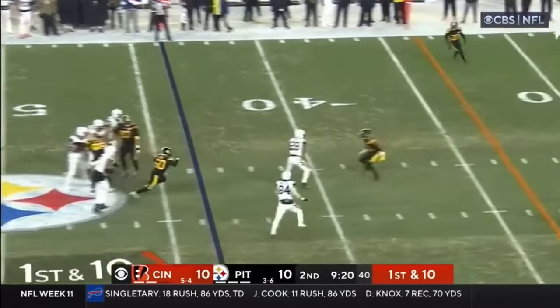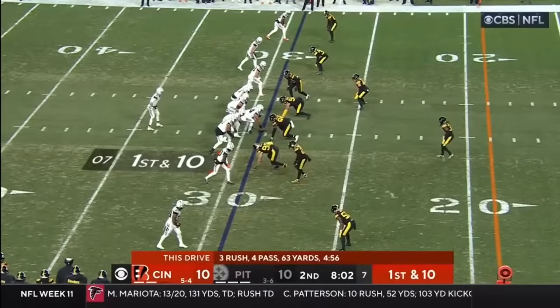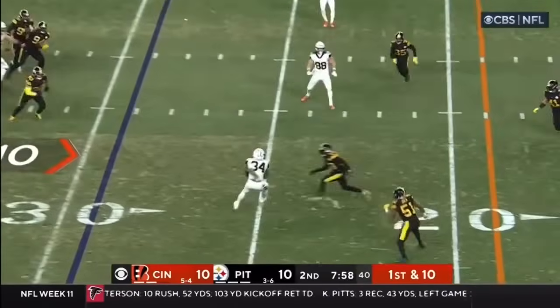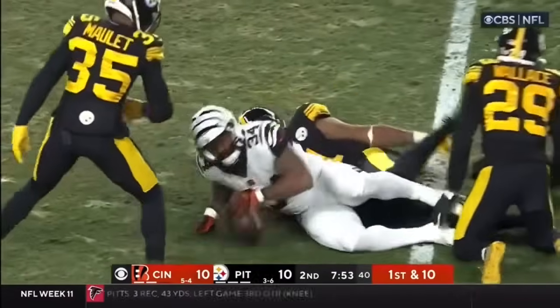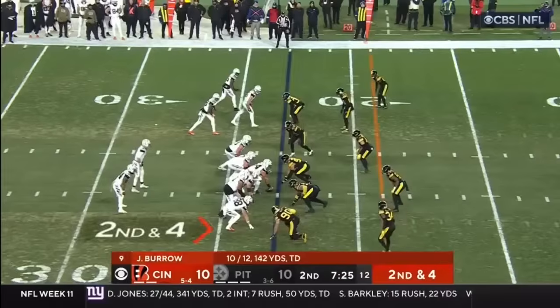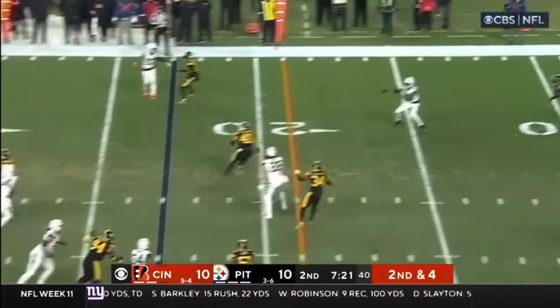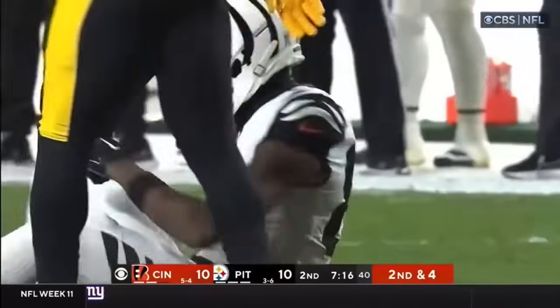On first down. Burrow little flip over the middle to Mixon. Then you at least have a chance. So far, the pressure really hasn't been there. Burrow, catch is made by Perine. And you saw the time of possession just a little while ago. The 2nd and 4, they need the 19-yard line for a first down. Burrow with time, throws, complete. Higgins fighting his way to about the 11.